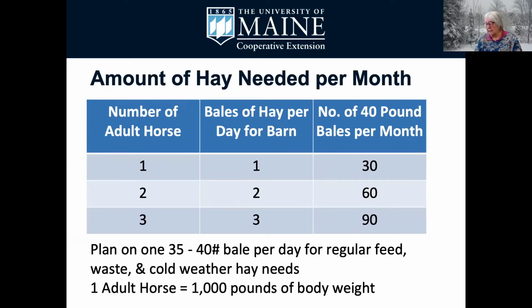And we wanted to give you a chance to think about and try to calculate out how much hay you need in your barn going into winter. It's a lot less expensive to buy your hay in the summertime and put it in your barn. Then you don't have to worry about it. You'll have plenty to go.